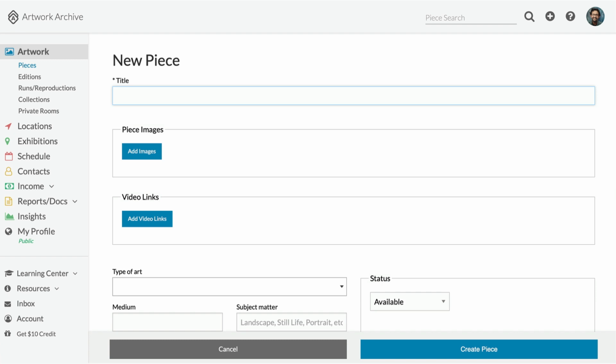In Artwork Archive, piece records have the ability to tell the entire story of an individual artwork. Add as little or as much information as you'd like. The only required field is the title. Not sure what to add for some of the fields? Don't worry, you can always come back later and fill in the information when you have it.